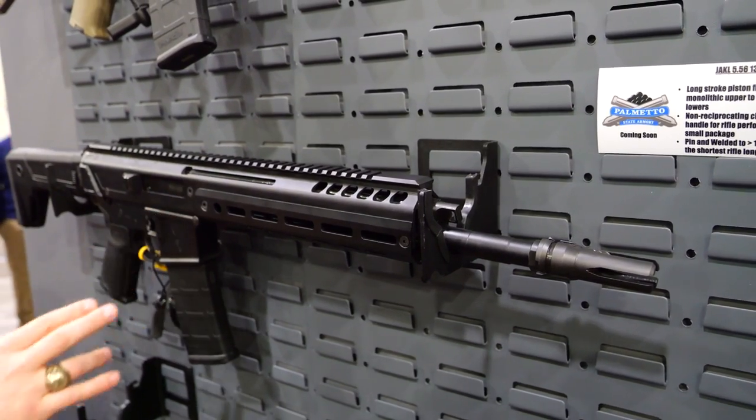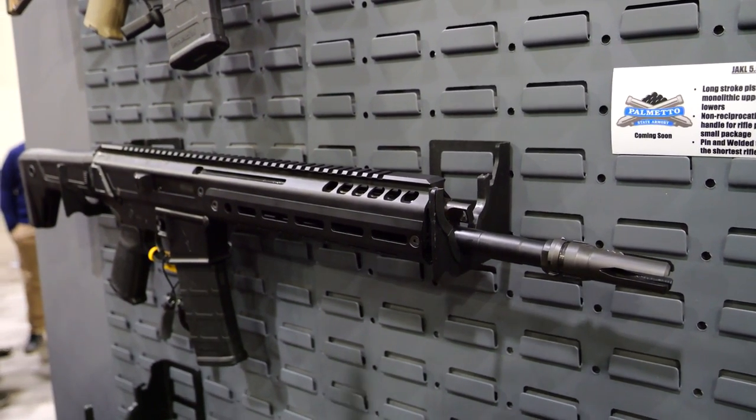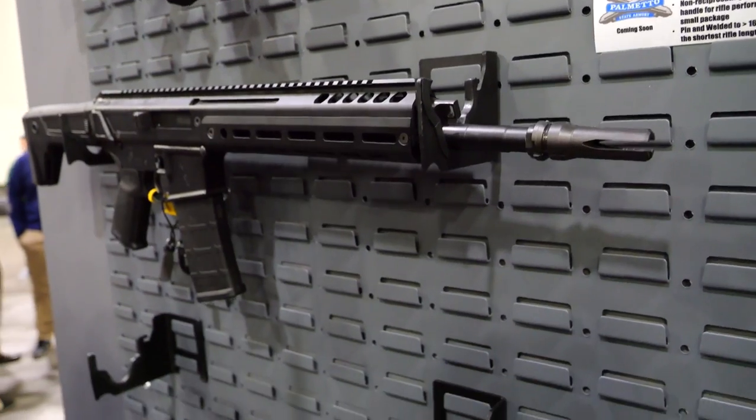This is the first time that these have been available as rifles or pin and weld rifles, correct? They used to be just the pistol variants? Correct. With everything that's happening, we want to offer users something that is non-brace required to shoot. Now's the right time for that.